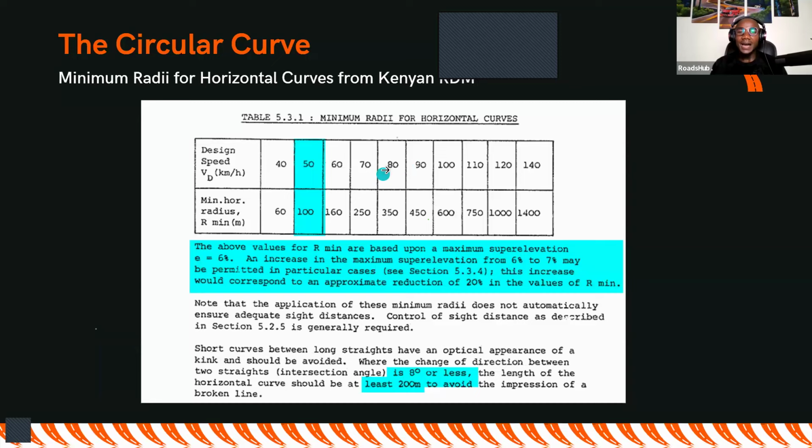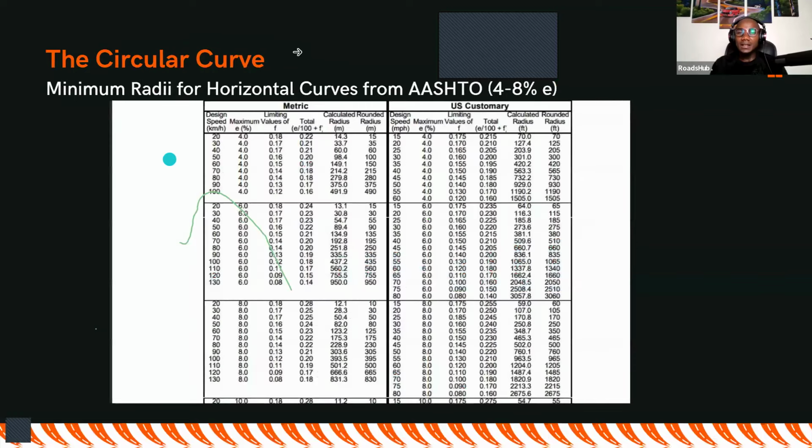Let's say we have chosen a design speed of 80 kilometers per hour. If we choose a design speed of 80 kilometers per hour, then the radius will be 350 meters. It is important to note that the above values for minimum are based upon maximum super elevation of 6%. If this is the Kenya Road Design Manual, but if we look, for example, at the AASHTO, this is the American standards, which is a global manual, you will notice that for each of their recommendations, they have super elevations.